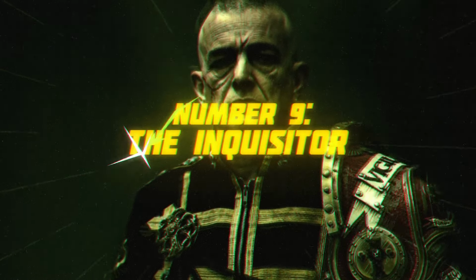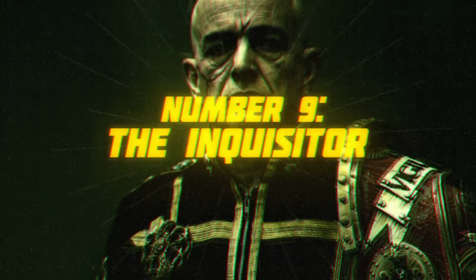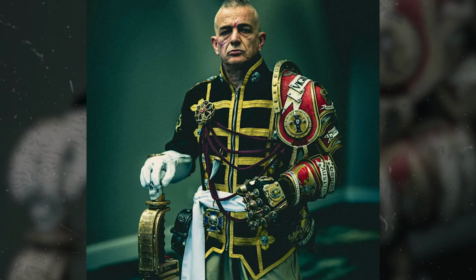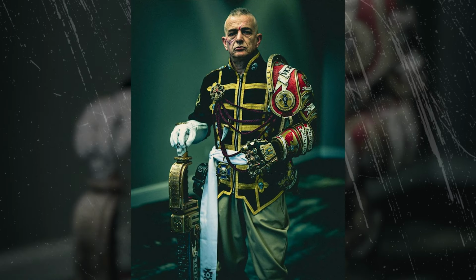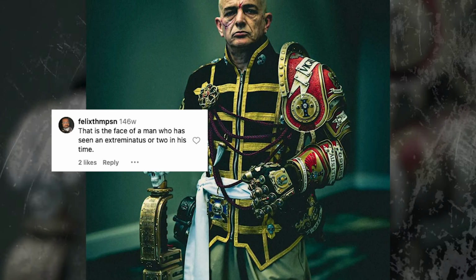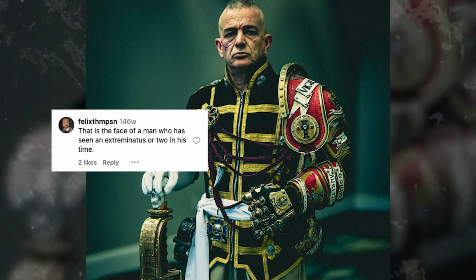Investigating our way to number 9 is Fred and Elle Designs the Inquisitor. If there's one depiction of cosplay, and we're gonna do this a bit when we do cosplay, it's because look how realistic this looks. This looks like a person in an actual universe that's real. This doesn't look like it's pretend. This looks like it's real life. And it looks like it's very serious. Like, I would not want to mess with this guy at all. And to quote Felix Thompson, that is the face of a man who has seen an exterminatus or two in his time. What a fantastic way of describing it.